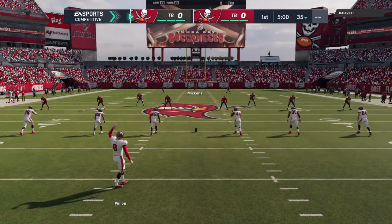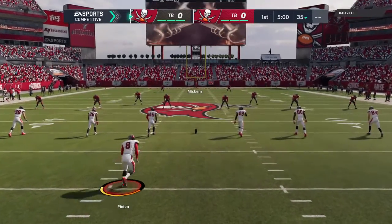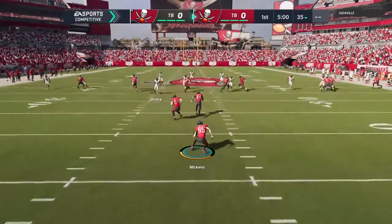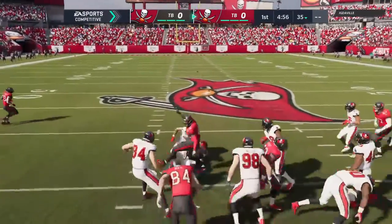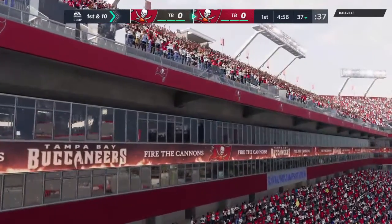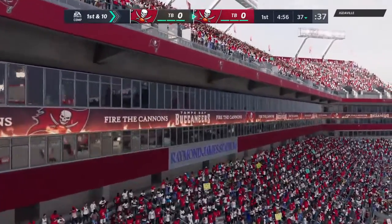Bradley Pinion to kick off for Tampa Bay. Here's the punter, Bradley Pinion, on to get us started. And off we go from Tampa. Taken at the 15, a short kick. And they nearly broke that for more, but as it is, still a good return. They'll start the drive right around the 37. Take over 1st and 10 at their own 37-yard line.